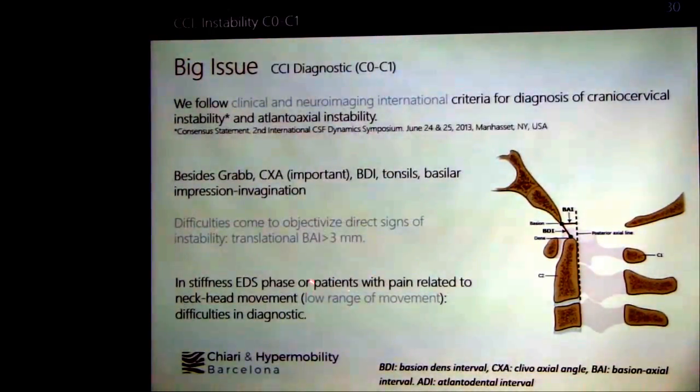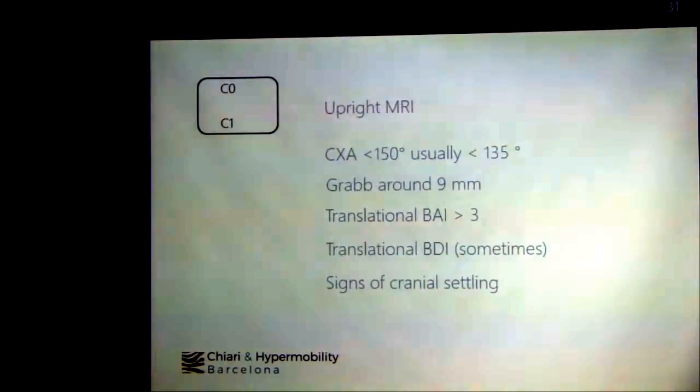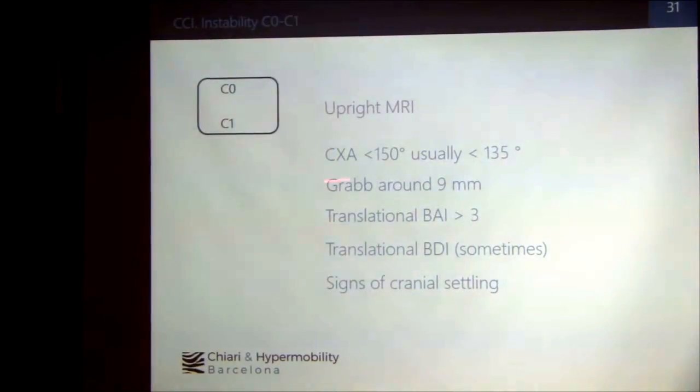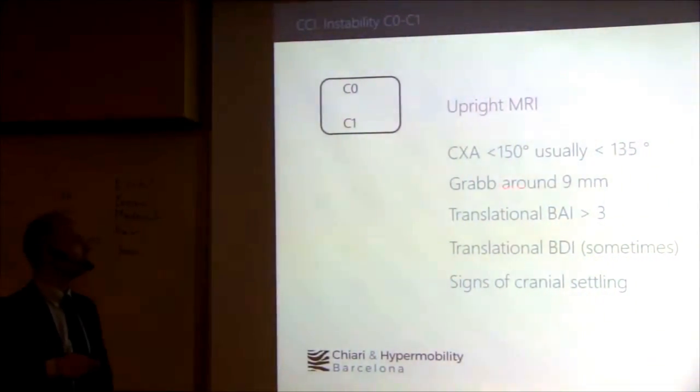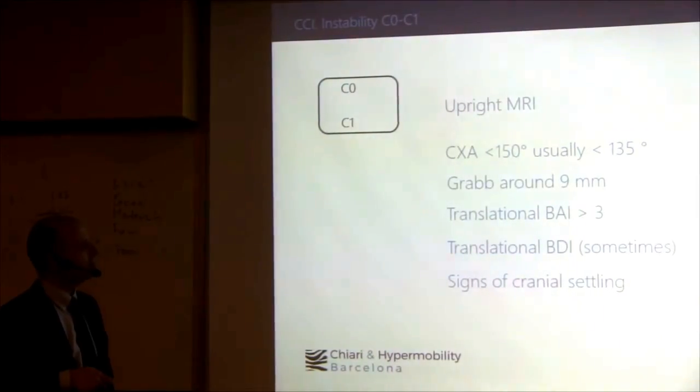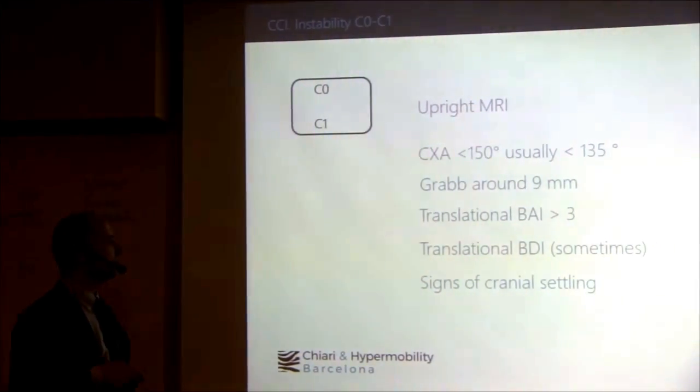And other patients who really have pain in their neck have a low range of movement. So it's difficult for us to objectivize that there is an excess of movement there. Regarding again the C0, C1 upright MRI, here are the angles that we consider pathological, the grab, the translation. The BDI is sometimes interesting, I will explain it to you later.